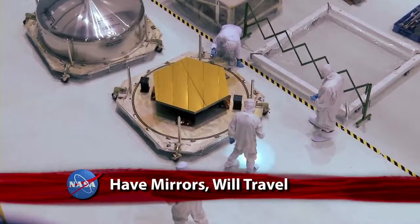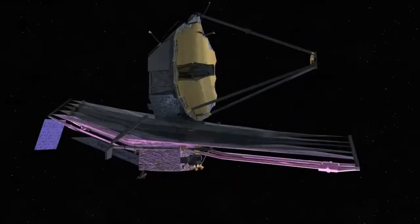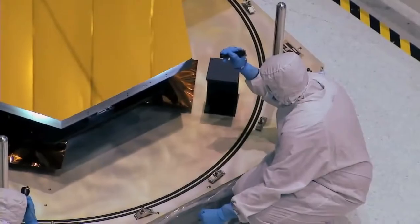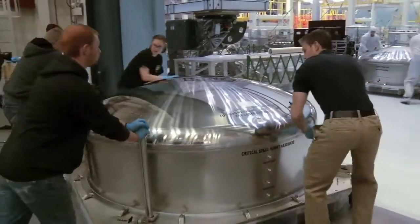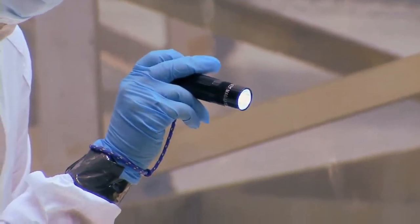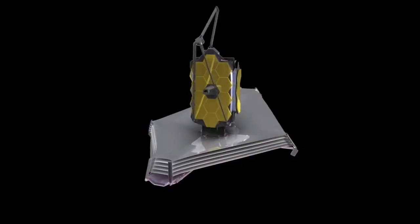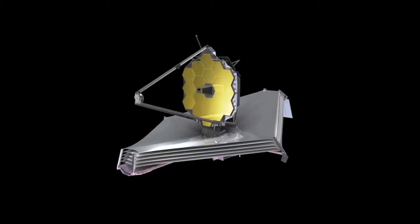The Goddard Space Flight Center recently took delivery of the first 2 of 18 beryllium primary mirror segments for NASA's James Webb Space Telescope. Ball Aerospace in Boulder, Colorado shipped the 2 mirrors in custom containers. The remaining 16 mirrors will likewise make their way from Boulder to Goddard over the next 12 months and will be integrated into the telescope in 2015. The Webb, NASA's next great observatory, is on track for launch in October 2018.